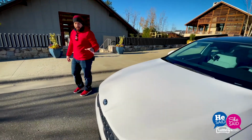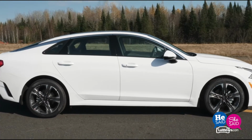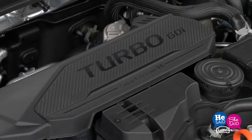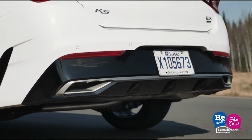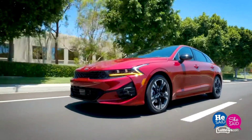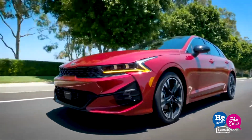So to match the aggressive tiger face grille, the Kia K5 features turbocharged engines, which you'll be able to find in every single trim from the bottom to the top. I like the sound of the GT, or whatever they did with the mufflers, or whatever treatment they put on it. You could kind of hear the baffles, just a little growl when you hit the acceleration. I think that was a nice touch.